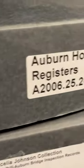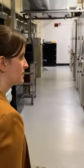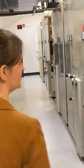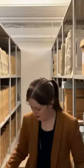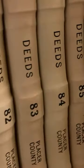Right there we have the Auburn Hotel Register, which was once on Lincoln Way in Auburn. So we're gonna keep going in the stacks to the bulk of our county generated records. They occupy more than 7 shelves here in storage, and there are records relating to property. We have Department of Education, assessment rolls, and like I said, court records.